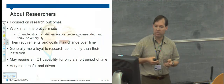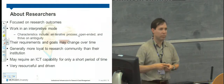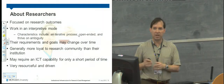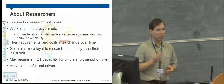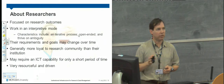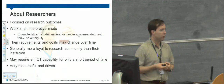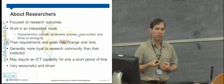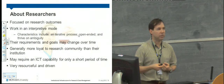The other thing about the researchers is that we know that when they start a grant, they're given money towards a particular thing. By the end of the particular grant, what they could be doing is completely different. The other thing is they're very responsive to what's actually happening out there in the research space, so they might be changing what they're doing based on that. Also, we know with researchers is that they're very loyal to their research community, more so than their institution. And this is a very important thing when you're actually deploying infrastructure for researchers.